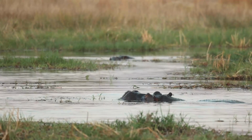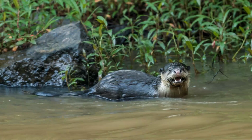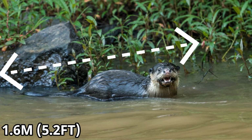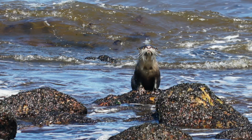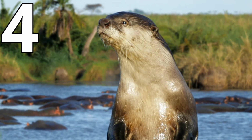To survive in a competitive African ecosystem, you need to be quite large and quite hardy, and this otter definitely is, as it has a maximum length of around 1.6 meters and a max weight of around 21 kilograms. This truly is a very impressive size for an otter, but it's only fit for number 4 as it isn't even the largest otter in Africa.